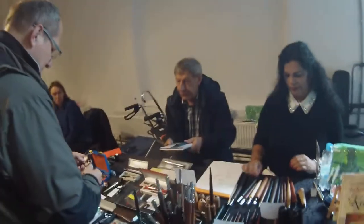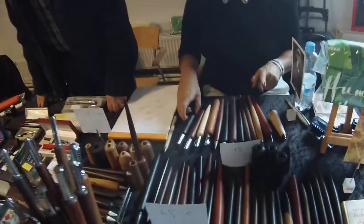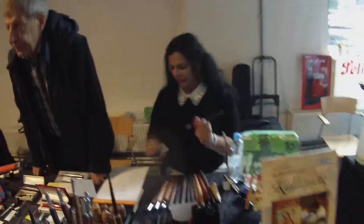Hier ist mein eigener Stand. This is my own stand with my fountain pens and my pencil.